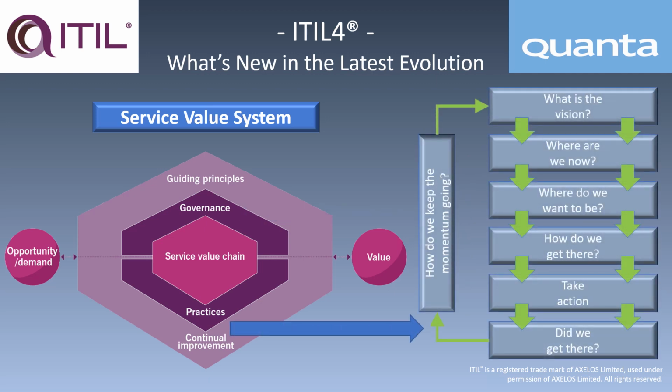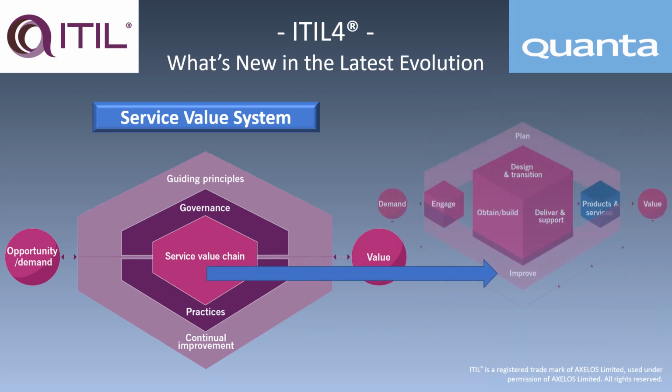Continual improvement has always been an incredibly important part of service management. William Edwards Deming, someone who's central to the history of ITIL, said, organizations that don't learn may not be around. Therefore, continual improvement is required.